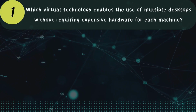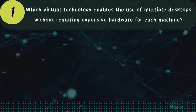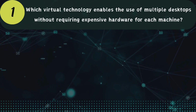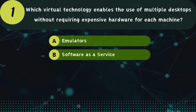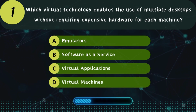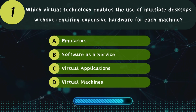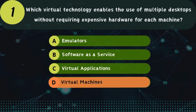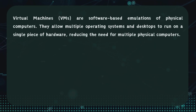Which virtual technology enables the use of multiple desktops without requiring expensive hardware for each machine? Virtual machines. Virtual machines are software-based emulations of physical computers.